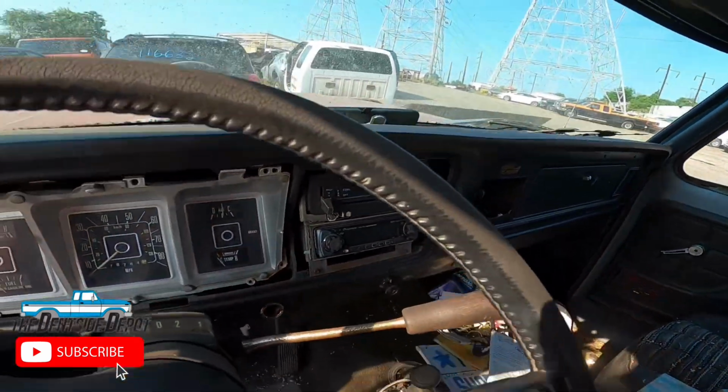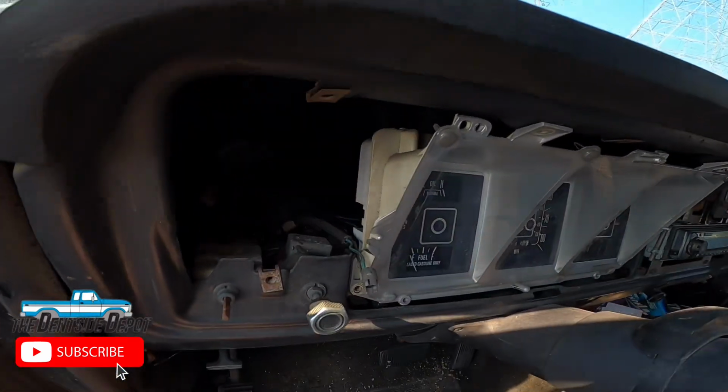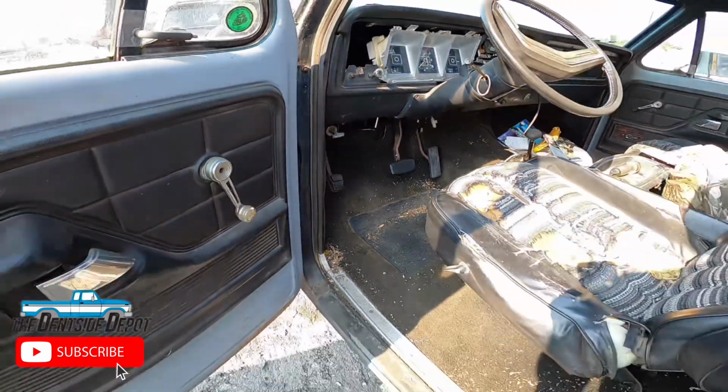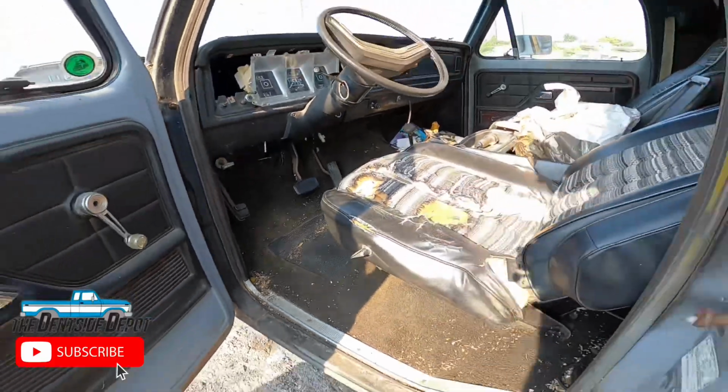And this thing is in really, really bad shape. Amazingly bad shape with the body. Way worse than I thought it was going to be, honestly.